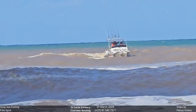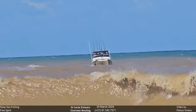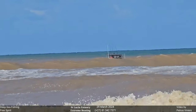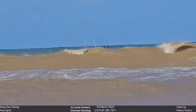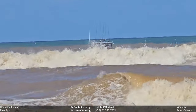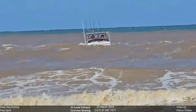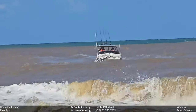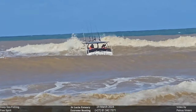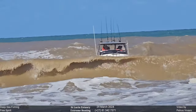I think Fishmaster is a 19 foot Yelp Cat. I'm not sure. Falling back. Has to outrun that one on his backside. He's got the speed. He's catching up with the one in front of him, but the one is far behind.